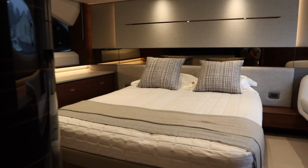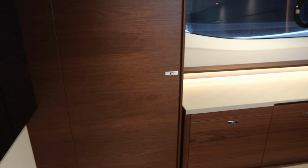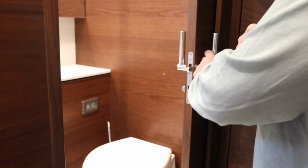You've got the nice downlighters, use of stainless steel and glass and different materials. It's really nicely done. It's practical as well. You've got lots of storage over on this side of the cabin, both in drawers and a hanging locker. There's space behind the door for a washing machine, and of course there's an ensuite, but cleverly they've used a sliding door so that an opening door doesn't gobble up too much space inside the ensuite.